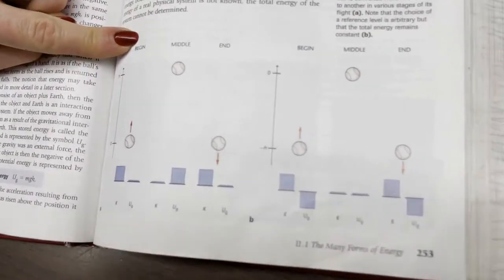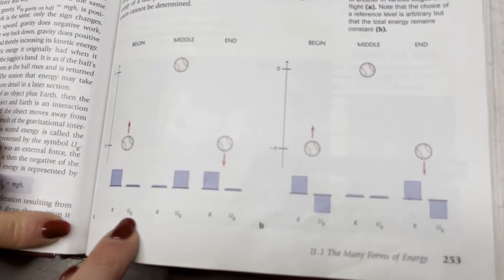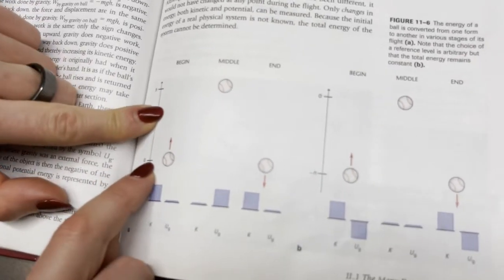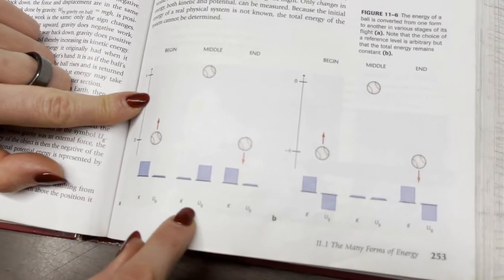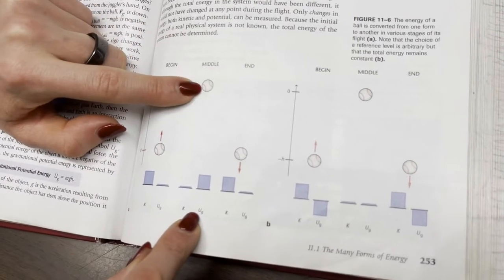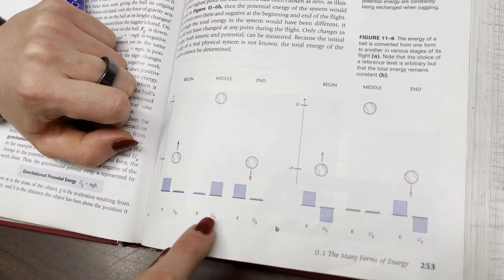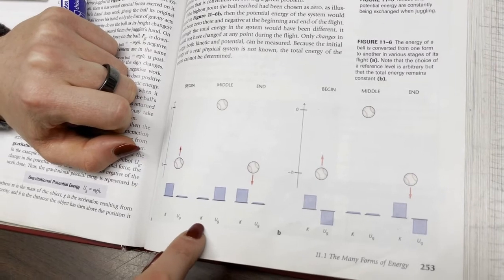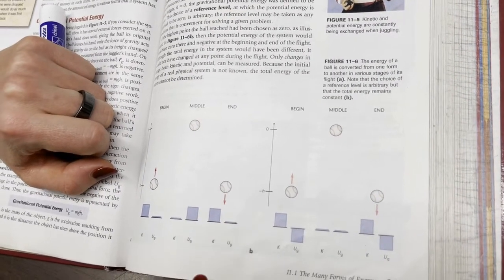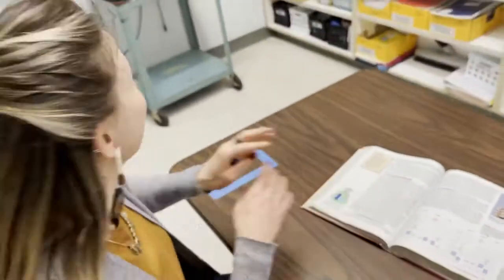Oh, look at that. Again, we have another graph here: beginning, middle, and end. At the beginning, when the ball is first thrown into the air, it's all kinetic, no UG. And I love how it says that's the ground, that's where 0 is. As the ball goes to the very top, during the middle of the time period, everything from kinetic has been transferred into UG. Because it has to come to a stop at the top, it's not moving at all, so 0 kinetic. And then once it comes back down, that's the end. It's all been transferred back into kinetic and no UG. It's kind of like a seesaw. I like that.